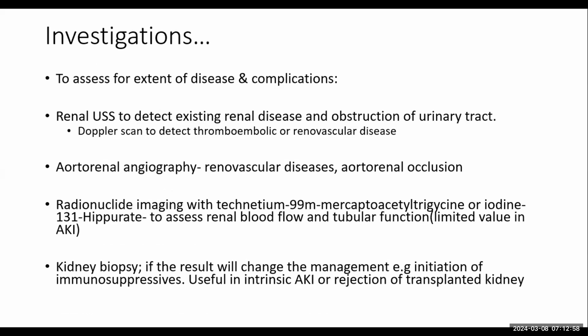Other things we can do are investigations to assess the extent of the disease and complications. So we can do a renal ultrasound to detect existing renal disease or obstruction of the urinary tract. Renal angiography would also help to make a diagnosis of renal vascular disease. We can also do radionuclide imaging, although this is not very helpful when it comes to AKI because we have issues with blood flow already. So it might not be very helpful.